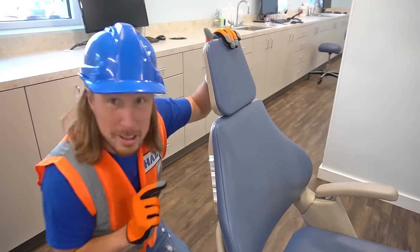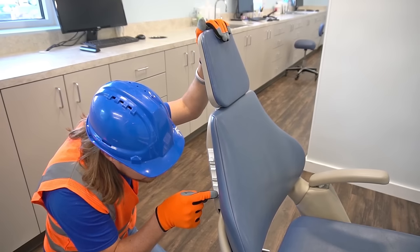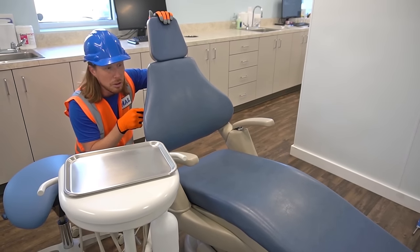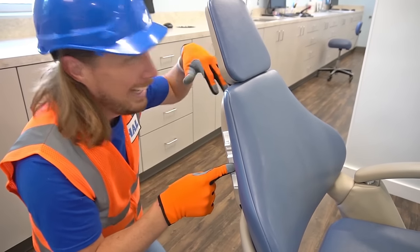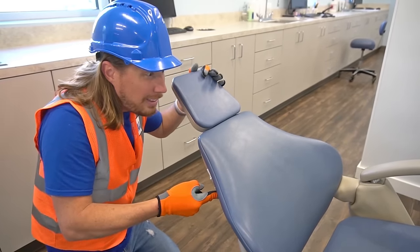Cool. Let's make sure this works. Got some really cool buttons here. Let's see, this one actually moves it up and down. So let's see, it goes up. It's working great. Let's make sure it goes down. Yep. And this one operates the back. Let's see. It reclines it to make you really comfortable while you're at the dentist office.